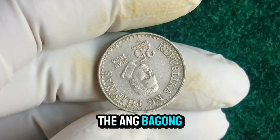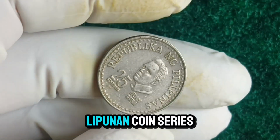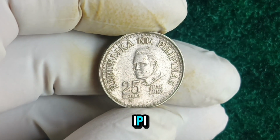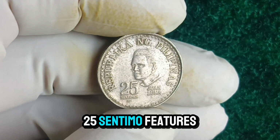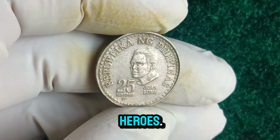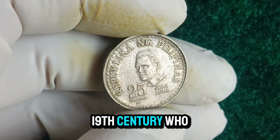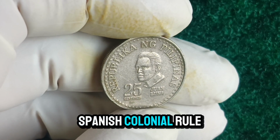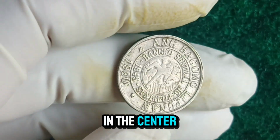The Ng Bagong Lipunan coin series was introduced in 1975 by the Central Bank of the Philippines, now the Bangko Sentral ng Pilipinas. The obverse, or front, of the 1980 25 Sentimo features the image of Juan Luna, one of the Philippines' most celebrated heroes. He was a renowned painter and patriot of the late 19th century who used art as a tool of resistance during Spanish colonial rule. The left-facing portrait of Juan Luna is engraved in the center.